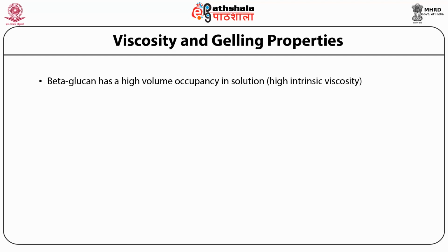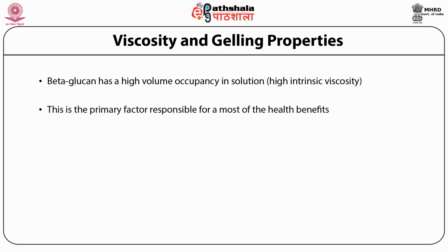Some evidence shows that the primary factor responsible for most of the health benefits, meaning the low glycemic response in food, is the viscosity of beta-glucan. The viscosity properties of beta-glucan, as with other polysaccharides, depend upon the concentration, its solubility, and its molecular weight.